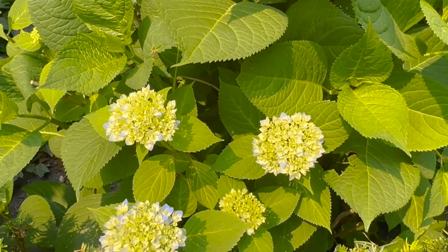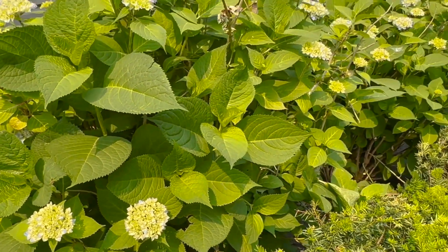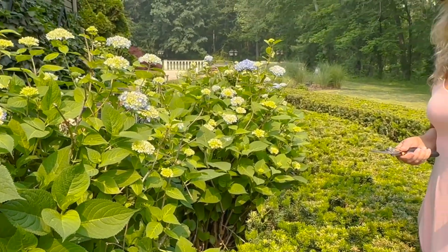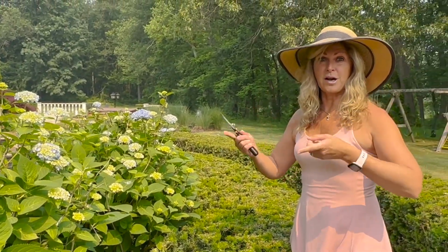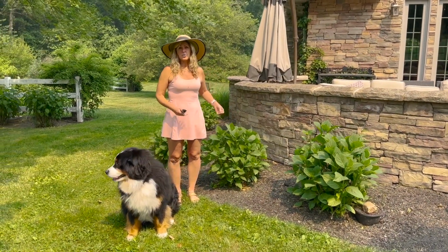I want to show you what happened in the other part of my yard and why I think those Endless Summers are not going to give me flowers this summer. So let's go take a walk over there and I'll show you what that looks like. So guys, this is what the Endless Summer hydrangeas look like that are in the front of my house.